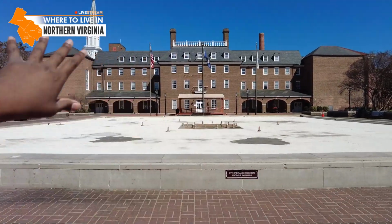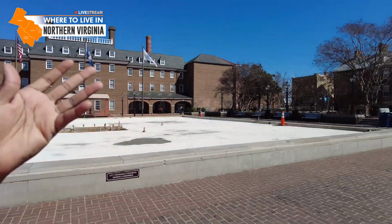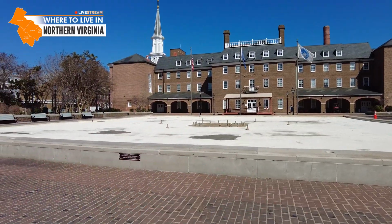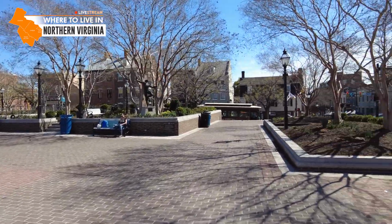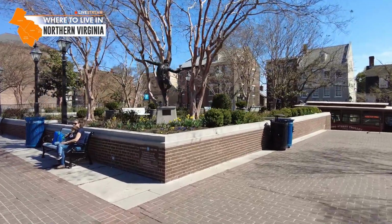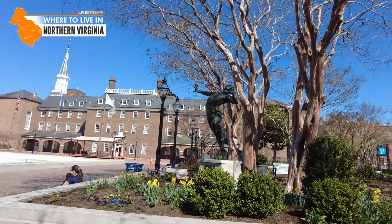The water feature is usually on after there's no more concerns about snow or freezing temperatures. It snowed just last week. This is, what, mid-March? I think it's March 16th, March 17th. So they can't turn the water feature on, but we will come over here again, maybe catch this place in the springtime. It's a cool sculpture.